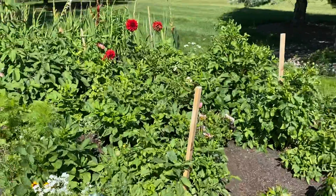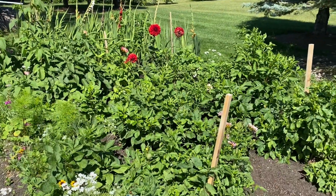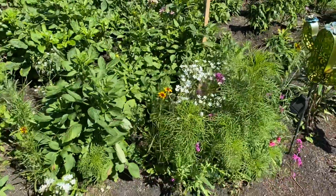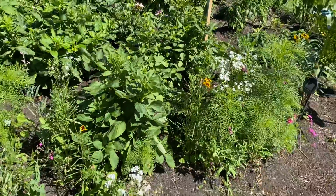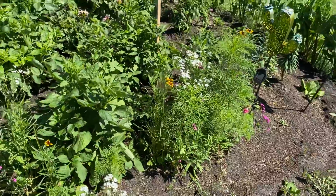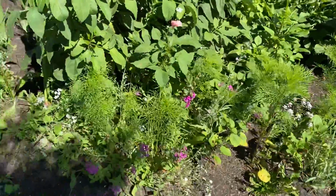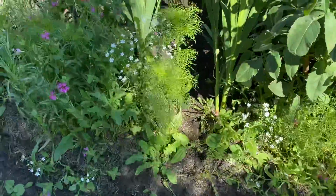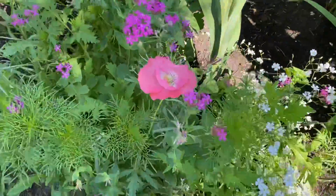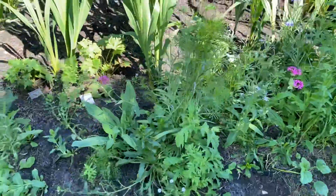I have a bunch of dahlias throughout. They're just starting to bloom really nicely now. I overwintered those as well. This along the border here, I just threw in for some more color and to fill it up. It's just from a hummingbird attractant seed package. I think this white flower here is so delicate and pretty, and there's a nice poppy there, so just a nice mixture of things, some nice filler.